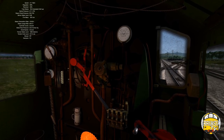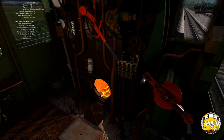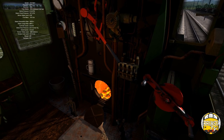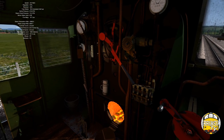So next up, I'm going to mess about with the fire a little bit. You can actually see the 3D grate rocking up and down. The coal there. There's some really nice sound effects going on in here. You can actually hear some nice clanging sounds and stuff that I've not heard before in a steam sound set.